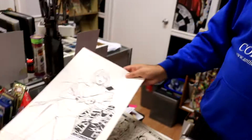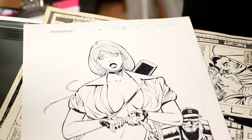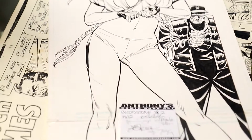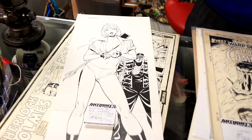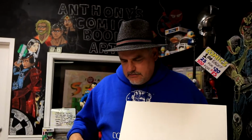Okay, this is a hot character, Bloodstone. She was an Image character, and then Marvel brought her in, I believe, and now she's a good, warm character in the MCU, kind of might be happening, kind of in the Marvel Dark Universe type stuff.